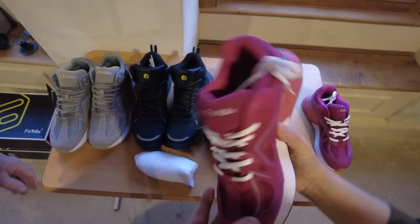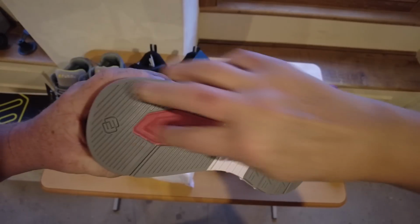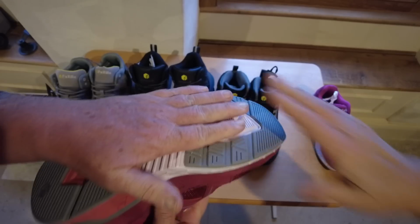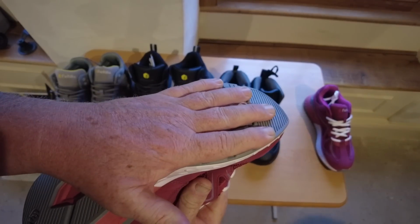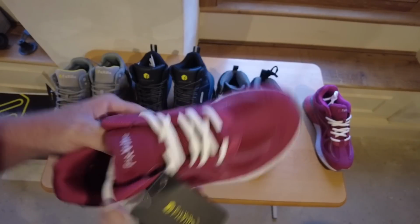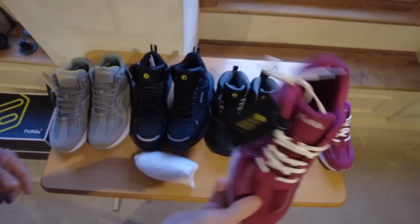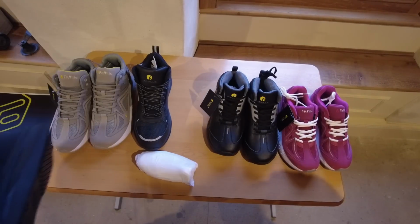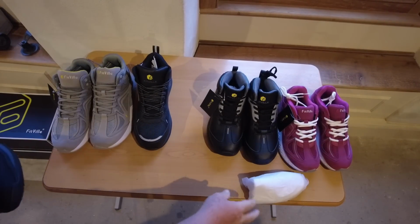Also, if you turn round, they've got anti-skid as well. Look at the design. It is part of the trainer, very sticky, and that's good. They're a lovely colour. They've also got what they call a dual density sole as well.